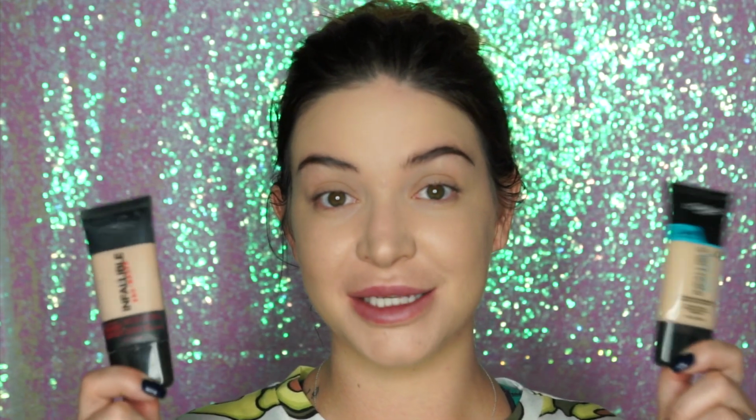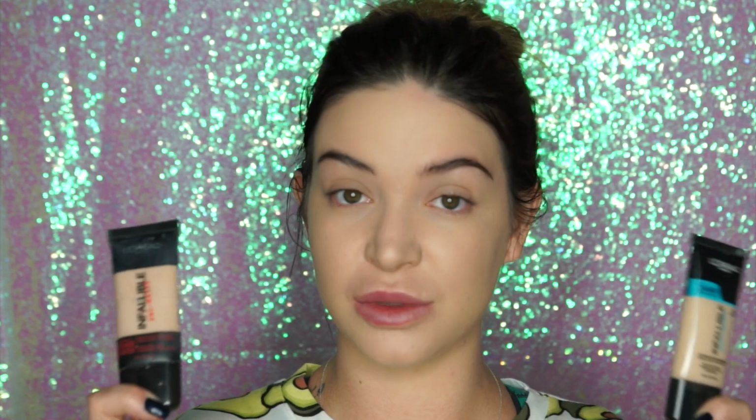And the texture is airlight. I don't even feel like I have foundation on. But as far as accentuating my pores or any fine lines, because I do have fine lines, it doesn't accentuate those. It just sits really, really nicely on the skin. If you own the Pro Matte and the Pro Glow, try mixing these two together because that is really, really beautiful too. Whatever foundation is just a little too matte for you, mix this in with it and you'll probably love it.